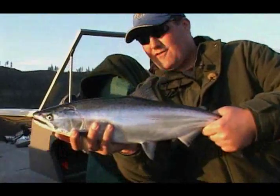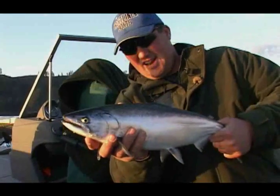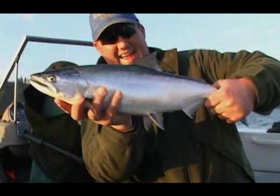They fight hard for a fish of that size. Tell you what, they're kicking the pants. I encourage you folks to get out there, get one of those SideWinder planer boards, some of those ripping minnows, get out to your local lake, catch some of these landlocked Chinook.